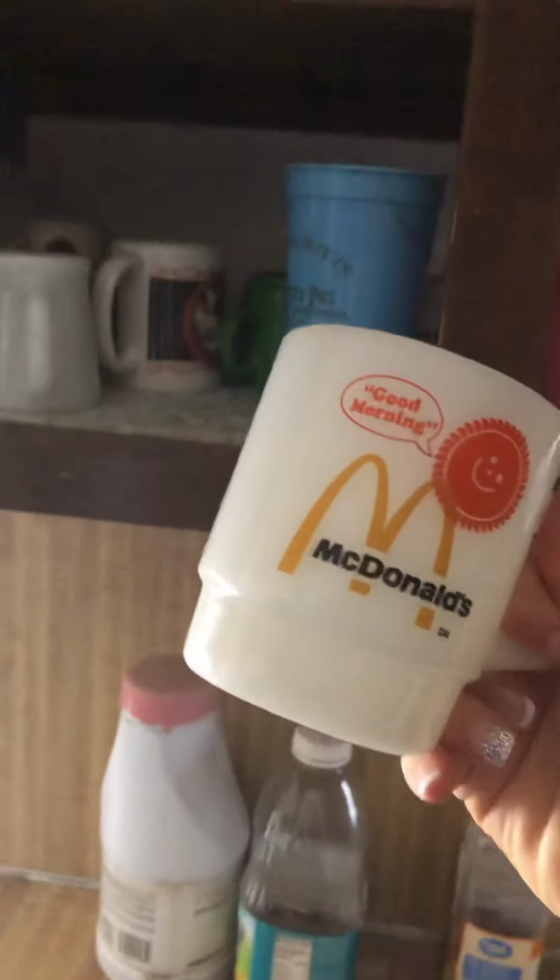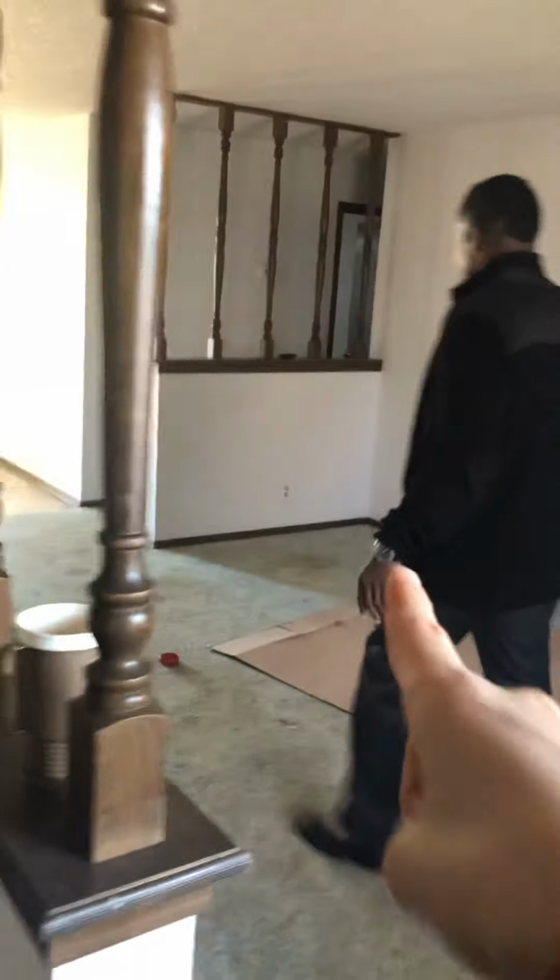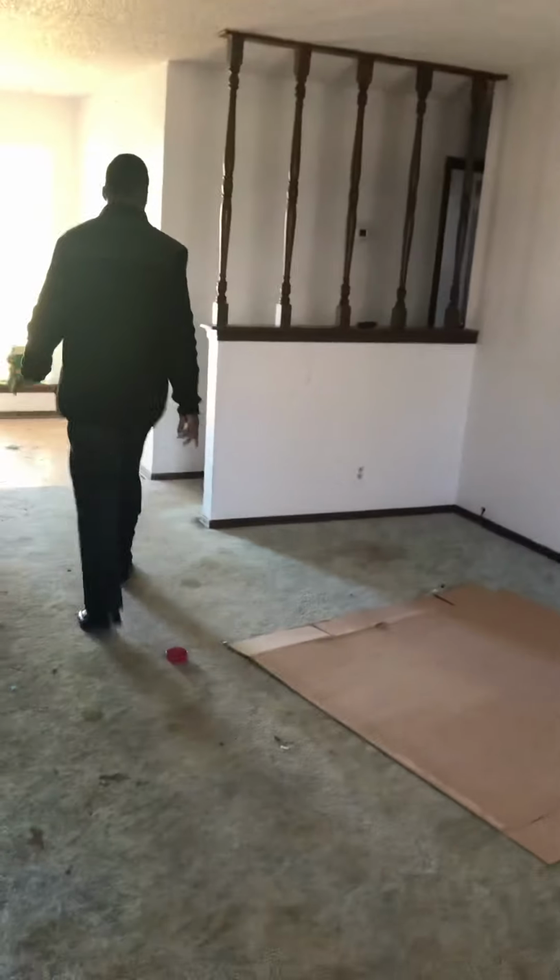Oh, the old-fashioned McDonald's mug. I love it. Okay, let's go to the bathroom. We're gonna have a little garage. Okay, so it looks like we might take a wall here out. Take this wall out, Zoe. Yeah, definitely. And what about the one over there? Probably knock this out as well.